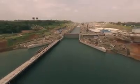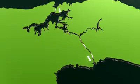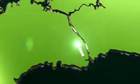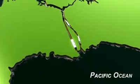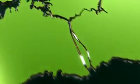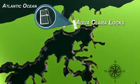The expansion of the Panama Canal consists of the construction of two new sets of locks, the deepening and widening of the existing channels, and the excavation of a new navigational access channel connecting the new set of locks on the Pacific side and the Culebra Cut. The new set of locks on the Pacific side is named Cocoli locks, and the new set on the Atlantic side is named Agua Clara locks.